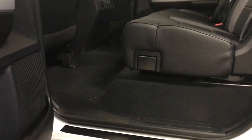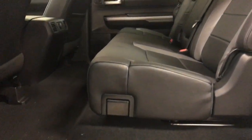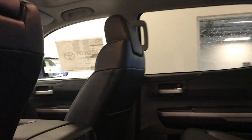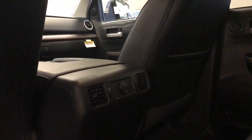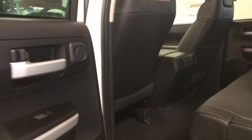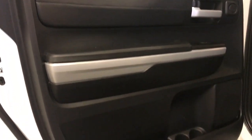As you can see here, plenty of leg space for you. You're going to be able to stretch out no problem, even with the first row all the way back, in fact. Lots of space. You're going to be able to really take advantage of a more leisurely drive compared to some of our other competitors out here.